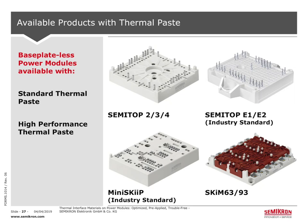Now the question is, what products are actually available with thermal paste? Let's first have a look at baseplate-less modules. Here we have the standard and the high performance thermal paste. In the top row you see the SEMITOP with two generations: the SEMITOP 2, 3 and 4, which we refer to as the first generation, and the SEMITOP E1, E2, the second generation, which we also call an industry standard power module. In this case, industry standard means the same product with the same fit, form and function is also available from other manufacturers. The benefit of both modules is very high customization capability.